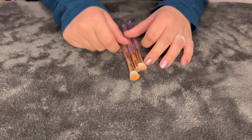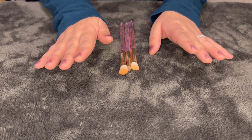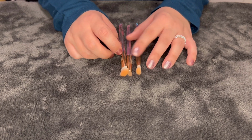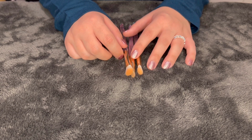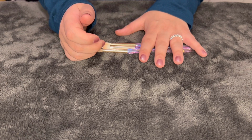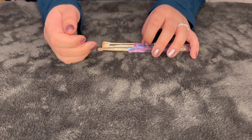Then we have these from Eloise. I'm sorry if I said that wrong. I do apologize. I like these brushes, but I'm not so sure because I was going to keep them originally, but looking at them, I don't know.